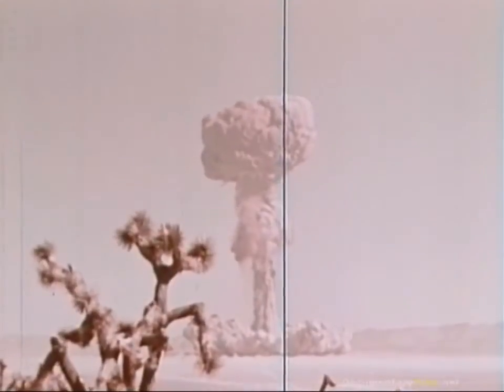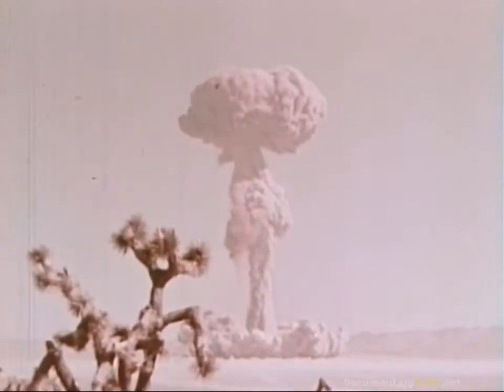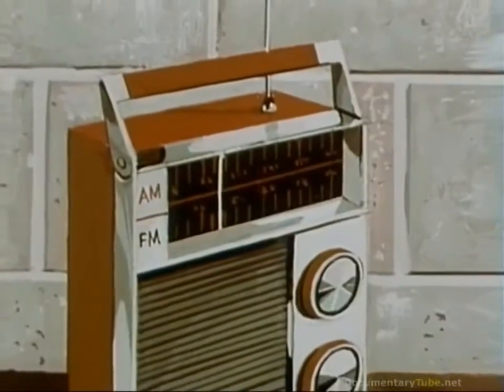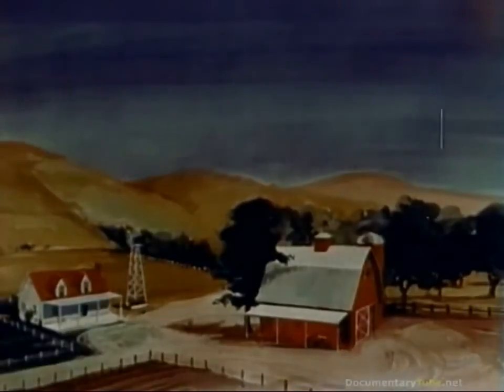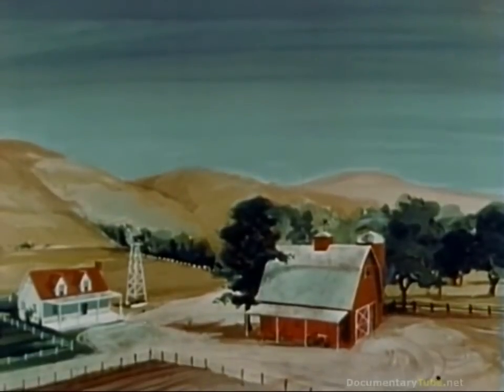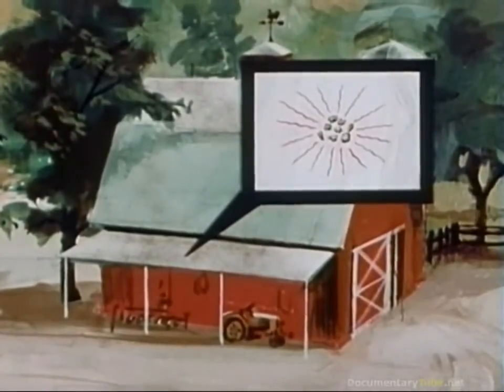Now, let's review some of the outstanding facts we have learned in this brief exploration of a vitally important subject. Fallout is composed of trillions of particles of dust that are made radioactive by residue from the nuclear weapon during the aftermath of the explosion. In a nuclear attack, depend on your local radio station to tell you where fallout is taking place. You may be able to see some of the fallout dust when it reaches the earth, but you cannot taste, smell, or feel the radiation itself. The gamma rays given off by fallout are able to injure or destroy the living cells of our body if we are exposed long enough.